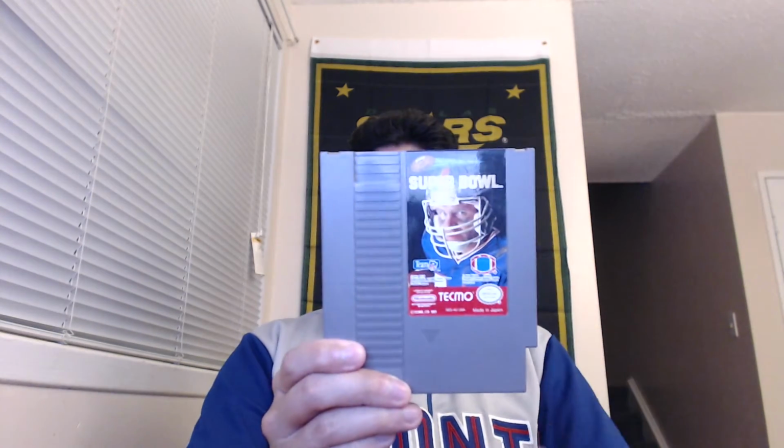A staple for anyone who loves sports and who loves the Nintendo, Tecmo Super Bowl. Another one that you've got to have, and one that I was really happy to add to my collection. Now really quickly, I'm just going to go into the baseball games I added, since usually I put those right at the front anyway.